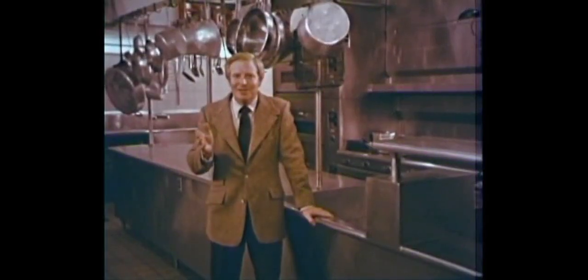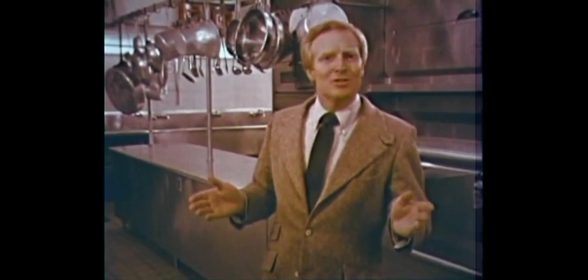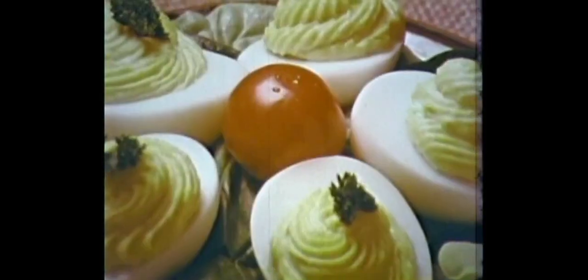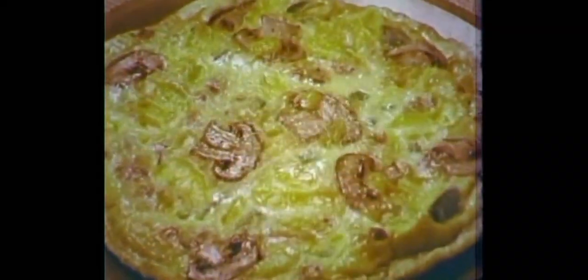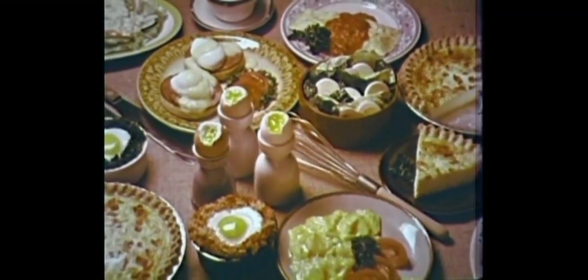When you think about it, it's incredible the number of things you can do with eggs. In the past few minutes, we've shown you just a few of them. But there are literally dozens more just waiting for you to try. Each of them a great-looking, great-tasting dish that's a snap to prepare. We hope the tips in this film will make your job easier and will help you in preparing a bigger variety of appealing egg dishes.